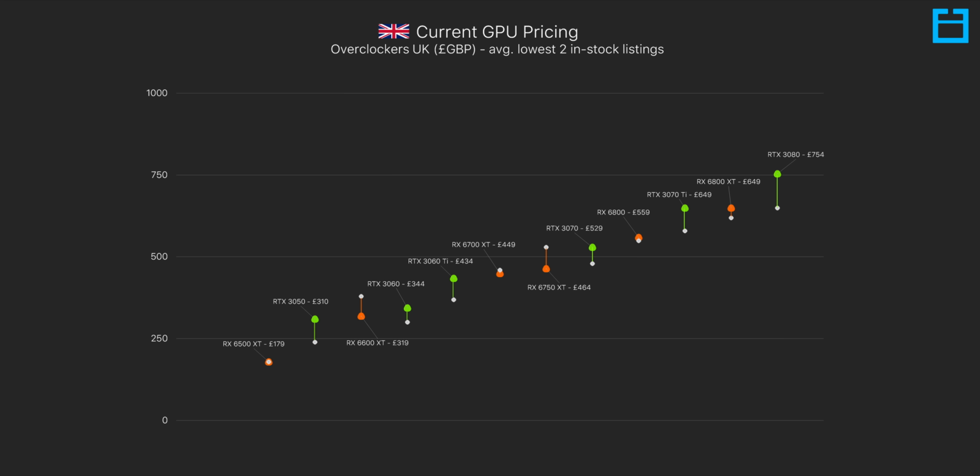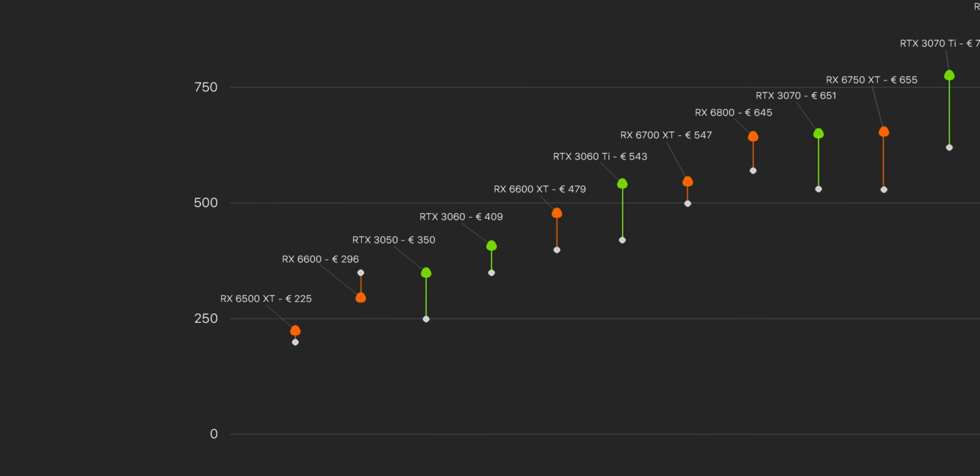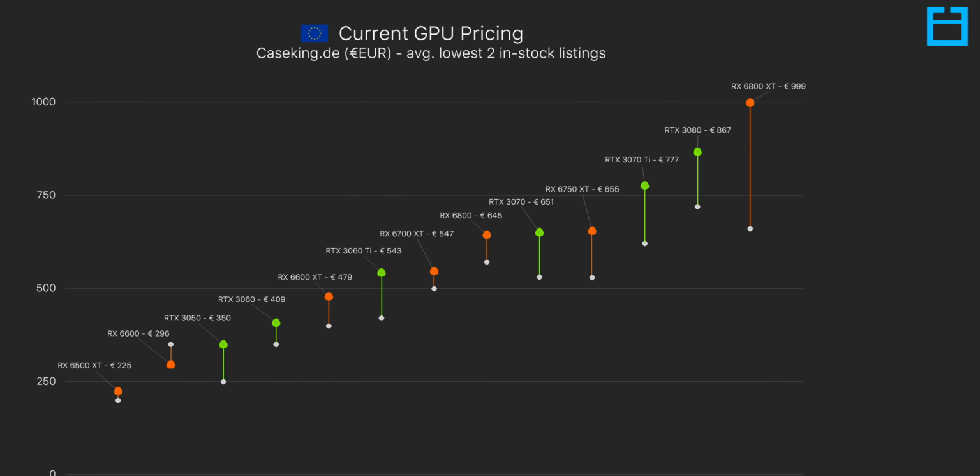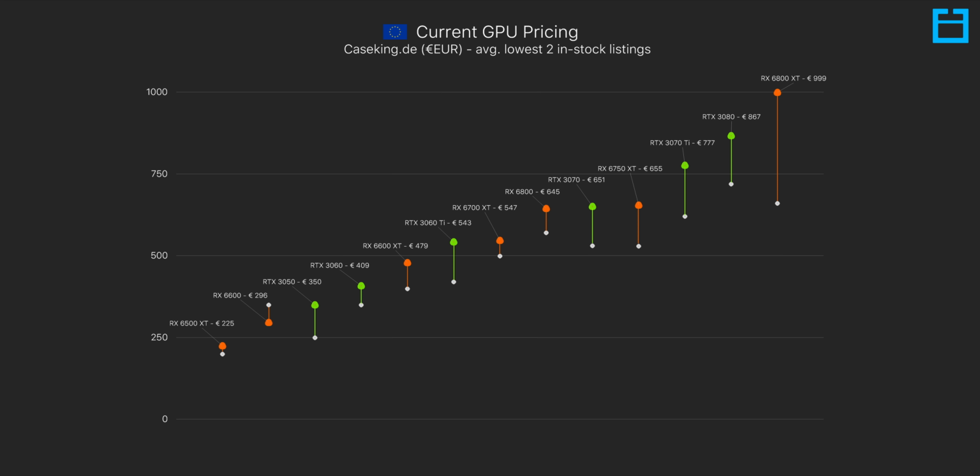You will, however, pay a bit more than other regions if you're in the European market. Over at Case King, for example, basically everything is a bit more on the expensive side. 6700 XT then again looks like the most sensible pick if you're after the most value for money. It's 100 euros less than the 3070 and about 5 to 10% slower on average depending on the game.